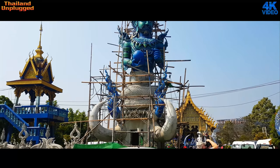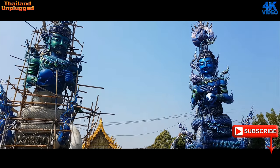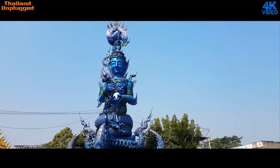What's this called? It's called the Blue Temple, apparently. Still under construction, but dude, that is really impressive. It's really good.